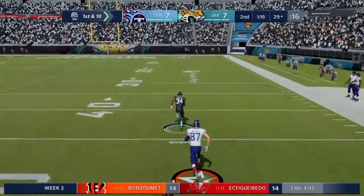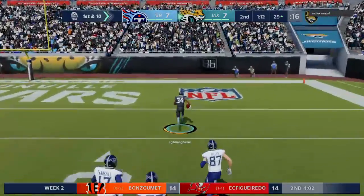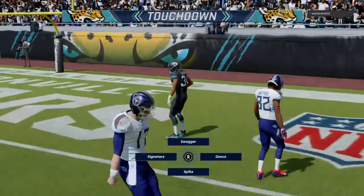Picked up by Noah Igbenogany. The 40, the 20, 10, and he will take this one home. It's a touchdown.